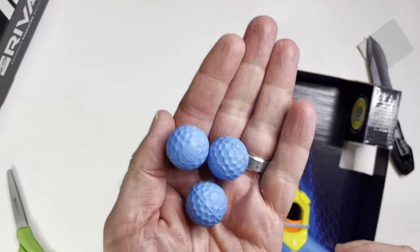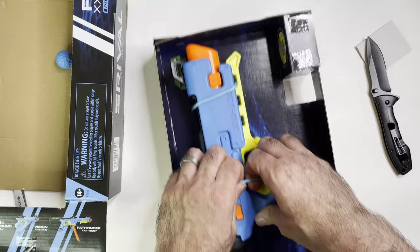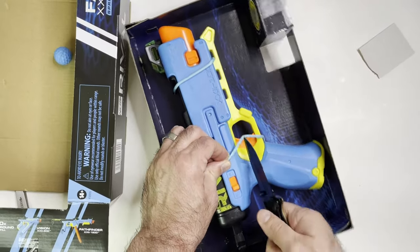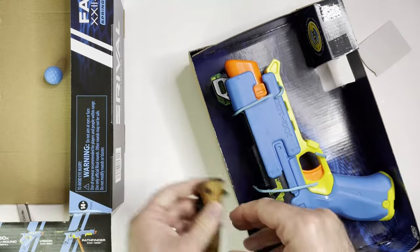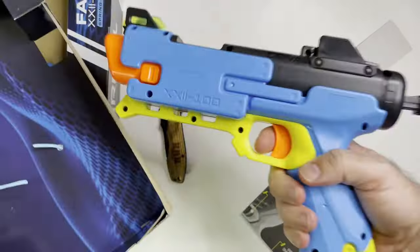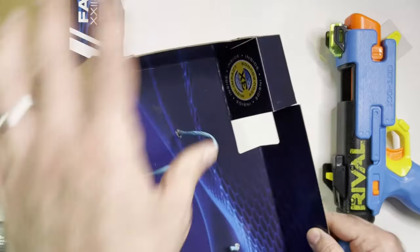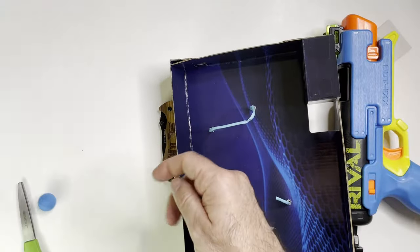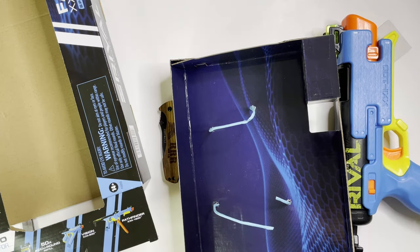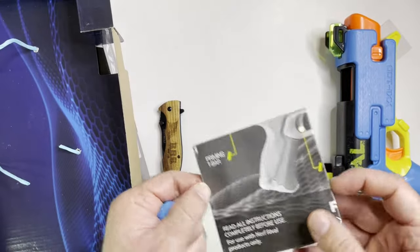Some rounds fell out. Pretty good weight to it, actually. Only three rounds? That can't be right. Three accu rounds? That's horrible. So it comes with three blue rounds. This is a ripoff, in my opinion.